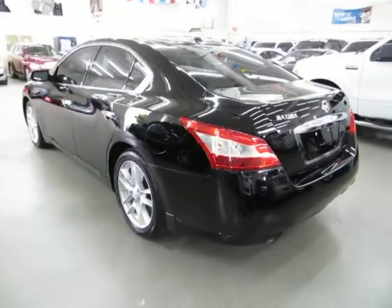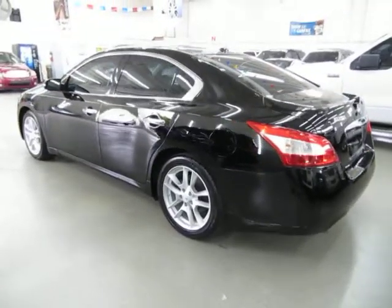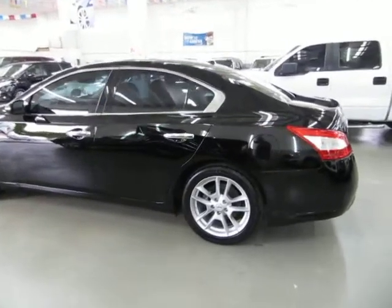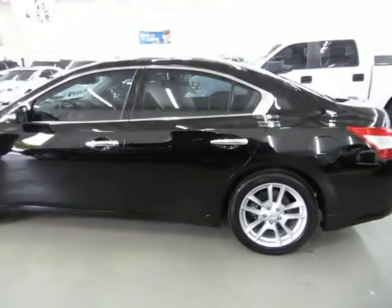The car has no dents, no hail damage, no love bug damage, no major scratches or touch-ups of any kind. It has 2 new tires that were just installed in the front and 2 rear tires that are nearly brand new, and they're all matching tires. Car has only 48,000 miles.